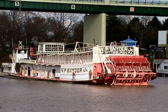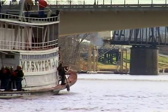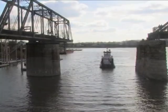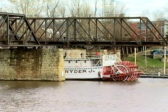After the goodbye bell rings, she heads under the first obstacle. The Washington Street Bridge isn't a problem. Then it's on to the Putnam Street Bridge. And finally she passes by the old Harmer Railroad Bridge, heading out to her old stomping grounds, the Ohio River.